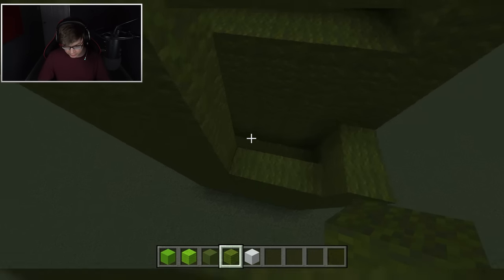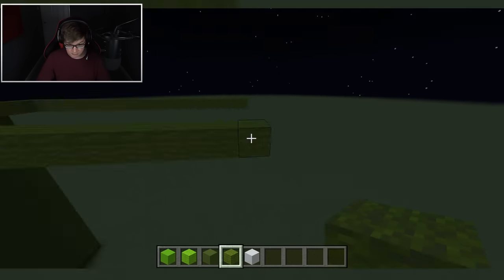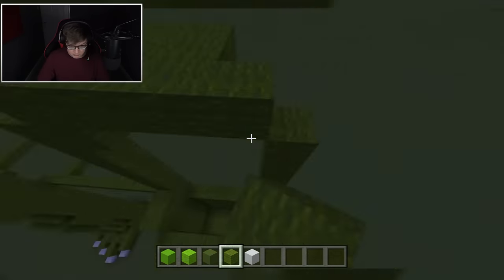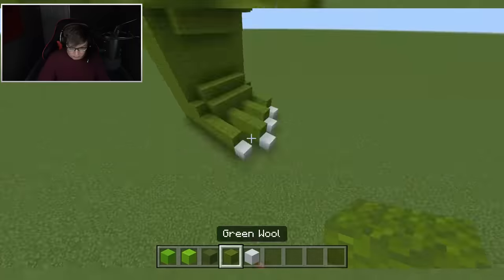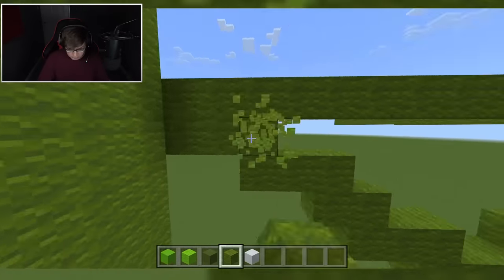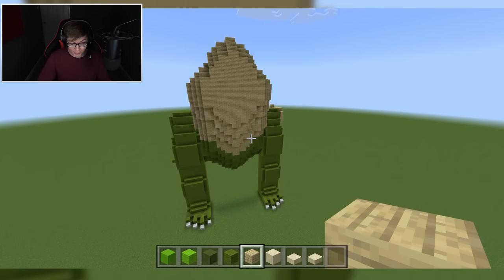All right, this is actually looking quite good. Nice. So one leg is coming along very well. Look at this. This is amazing. This is going so well.